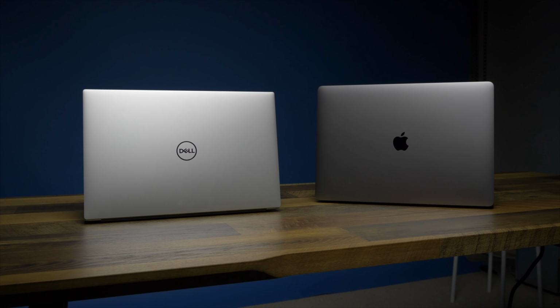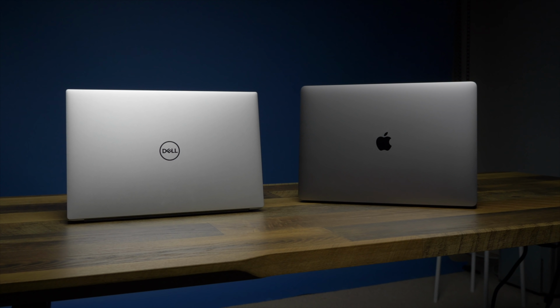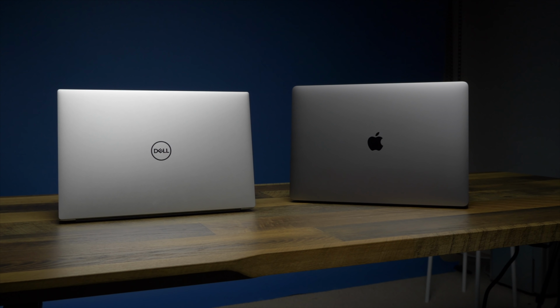Productivity machines are getting smaller, more powerful, and they have fewer ports. Dang it, I was going for a motif there. Two of the newest and most popular are the MacBook Pro 16 and the Dell XPS 15 9500. If you are looking to upgrade your computer, which of these should you get? Let's find out. See, that worked too?